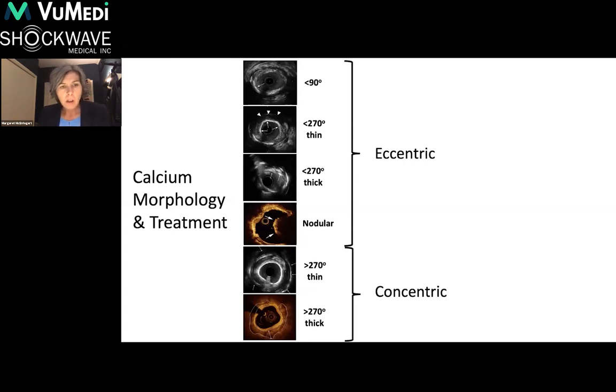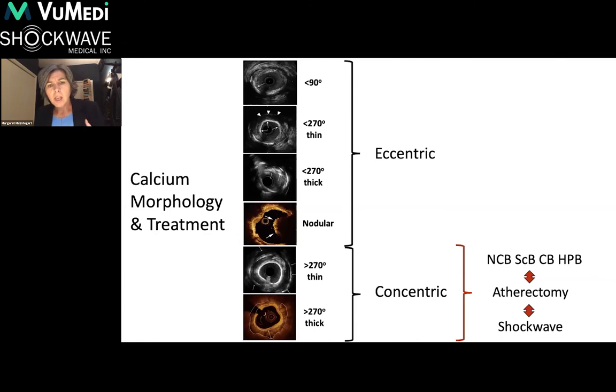So how do we decide how best to select the most appropriate device in these different anatomical features of calcium that we see every day in the cath lab? If we start with looking at concentric calcium, if you've got more than 270 degrees of calcium, but the calcium is thin and the segment is very short, so less than 5 millimeters, maybe 3-4 millimeters in length, you may well manage to modify that calcium with a modifying balloon, such as a scoring balloon, cutting balloon, or even a high pressure balloon. But as these features increase, so as the arc gets bigger, the calcium gets thicker, and the segment gets longer, you're going to have to think about a more robust modification device.